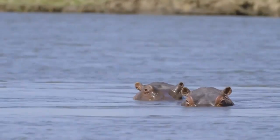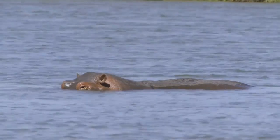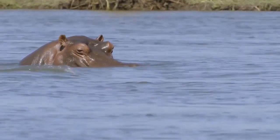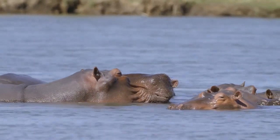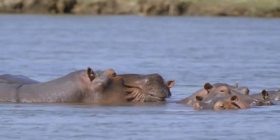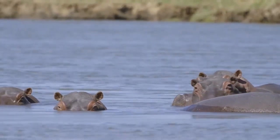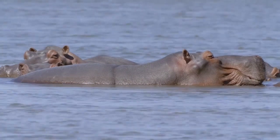These huge animals have sensitive skins and spend most of their days submerged to escape the heat of the sun. This bull is in charge here. Should he need to assert his control, he can open his jaw to 150 degrees, bearing 20-inch long tusks. For now, he relaxes in the cool of the water with his pod.